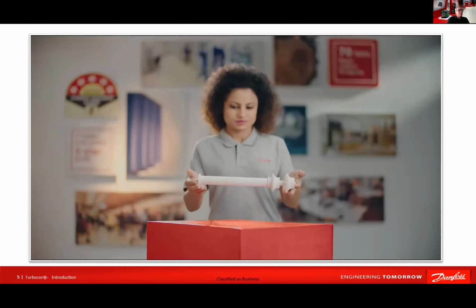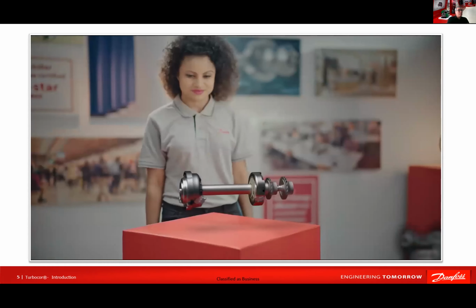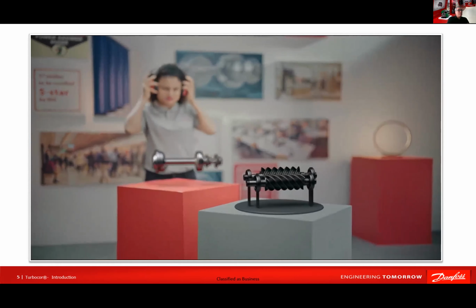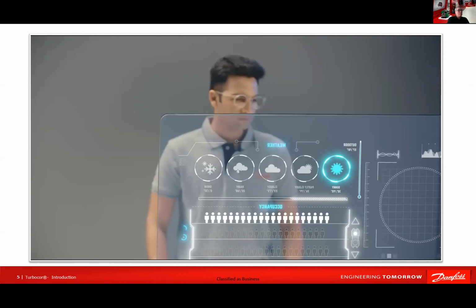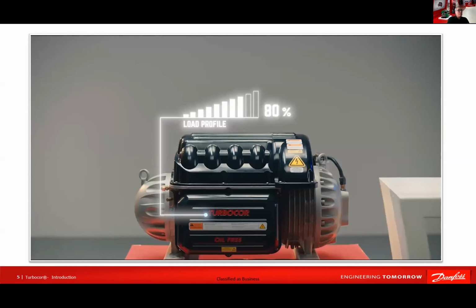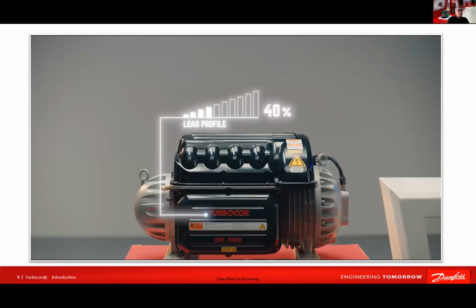Now let's see what you do get when you choose TurboCore. The magnetic levitation technology. It's driven by a single rotating part that levitates. With no physical contact, you'll miss not just wear and tear, but also the noise and vibration typical of conventional compressors. A chiller powered by TurboCore has the best part load efficiency amongst chillers. It is an intuitive compressor with an integrated variable speed technology that delivers industry best efficiency for varying load. So, you'll not only provide a comfortable and productive environment for your occupants, but also get lower energy bills.